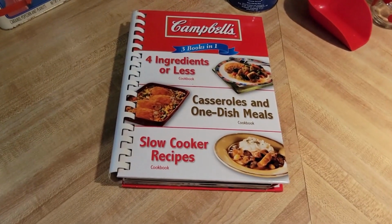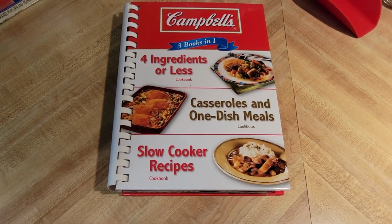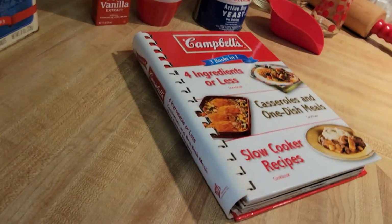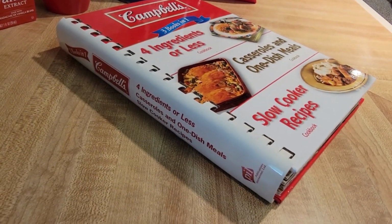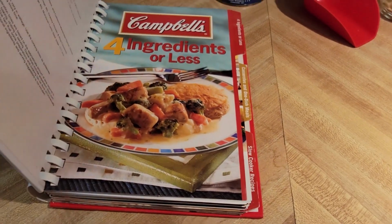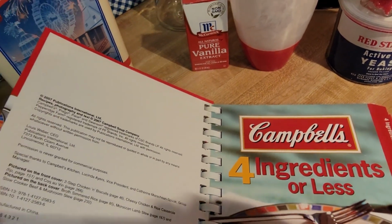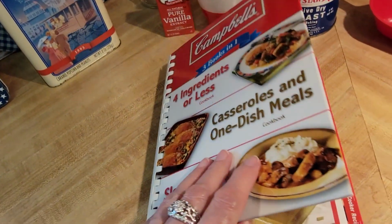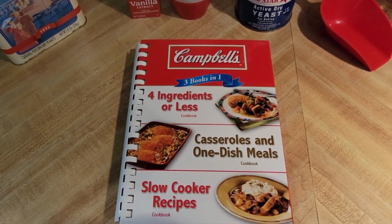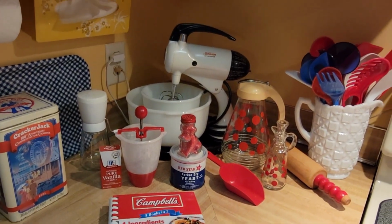I did forget one item here. For $6, I found this at an antique mall. I thought it was a really good deal. It's a very nice, thick Campbell's book. Very, very nice, very clean, and it is hardbound too. Squeaky, very squeaky. I wanted to see the date in here, 2007. Yeah, it's so clean and nice. But doesn't that look fun? Yeah, one dish meals, wow. So I just had to get back to that. Sorry, I missed it earlier.